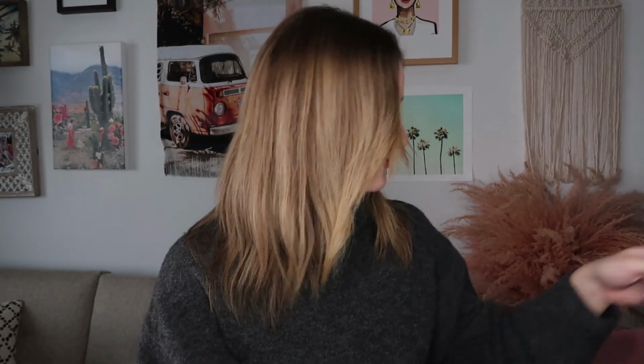I like wearing two on each wrist. I like wearing the silver and gold together. They match everything. And they've just been something that I've been wearing all this month. And they're just really cute and they match everything like I just said. And that's all I had to say about that.